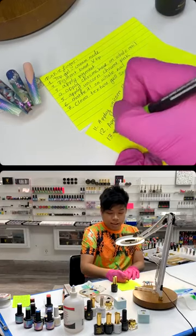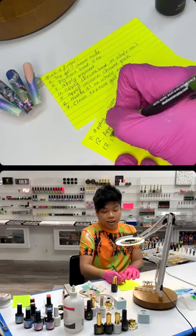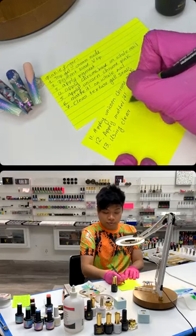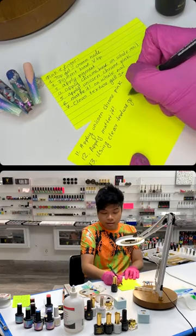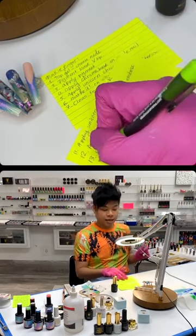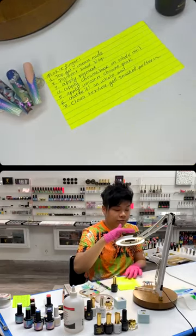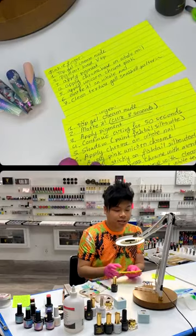And then thirteen is using clear texture gel for seashell pattern, for embossed pattern. Okay, that is the ring fingers. So these are the steps.